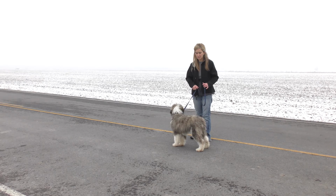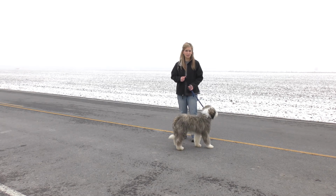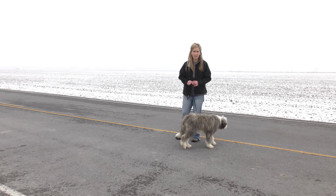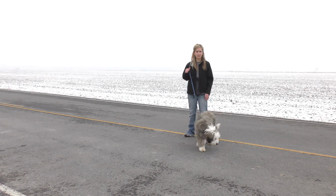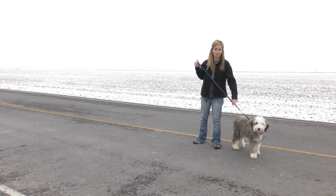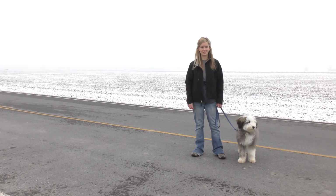If they ever hesitate or don't follow through with that, then we go ahead and grab the leash until they're focused back on us. Once they're responding consistently again, then they earn the privilege of being off leash and running and doing whatever it is they want to do. So yeah, that is the attention walk.